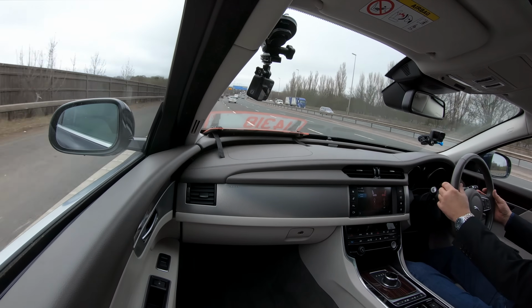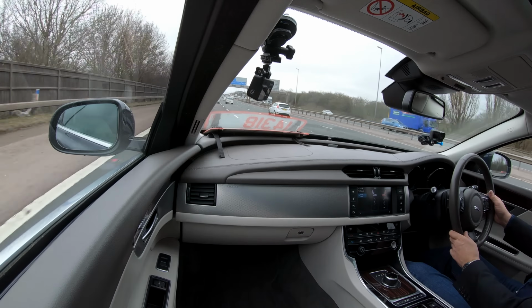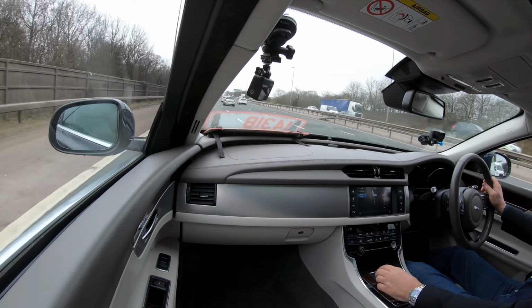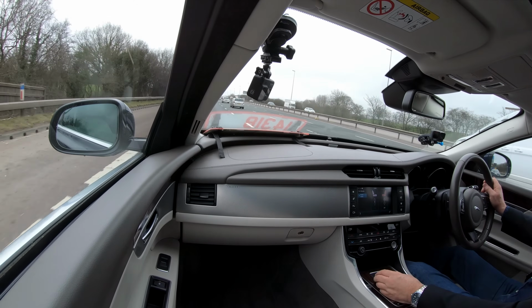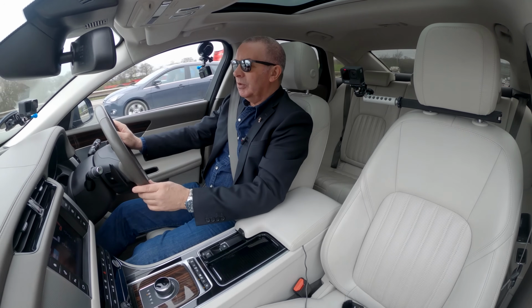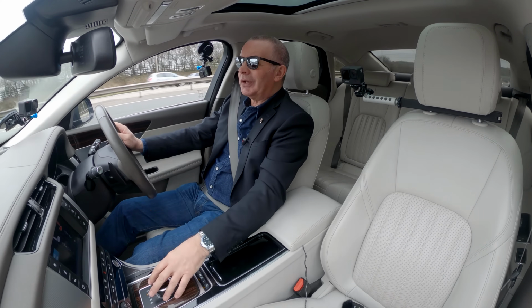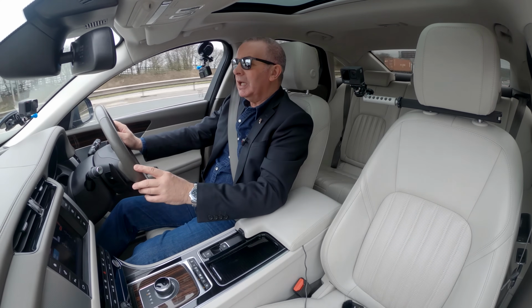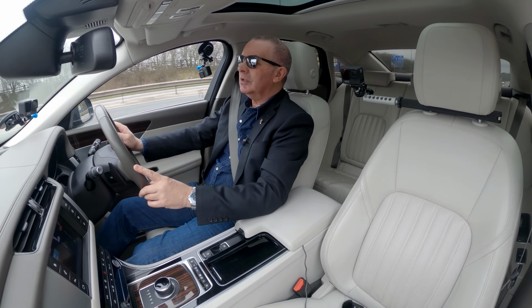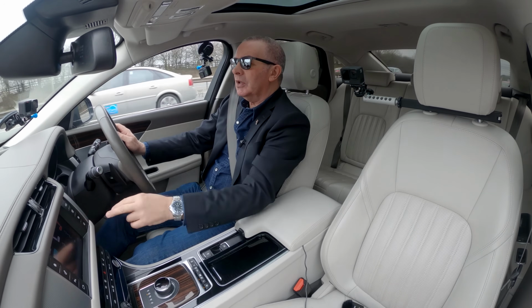On the steering wheel here, we've got the minus and the plus there for changing up and down. Actually, I'll just cancel the cruise control there. You can also knock this into sport, like so. It immediately holds it in gear longer, but again, I don't think that will have been used many times in a Jaguar. Just this lovely raised pattern.